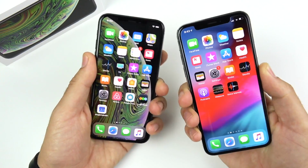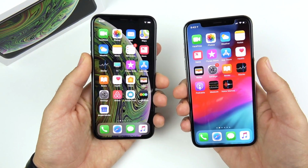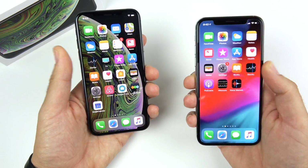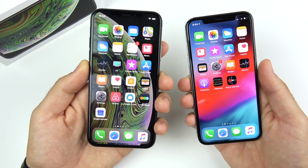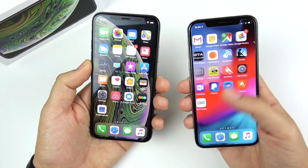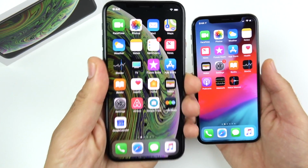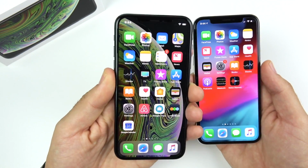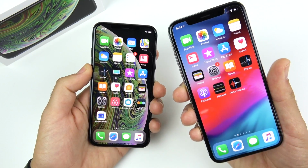The feel in the hand is just as premium on both, and even the speed with the A12 Bionic is not that felt day-to-day just yet with the XS versus the iPhone X. Yes, it's a little bit snappier day-to-day with iOS 12 over the X, but that power, even though it is a much more powerful 7nm chipset, you really don't feel it in your day-to-day iOS use just yet on the iPhone XS versus something like the iPhone X.